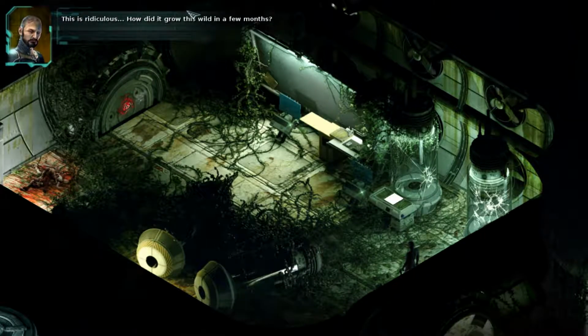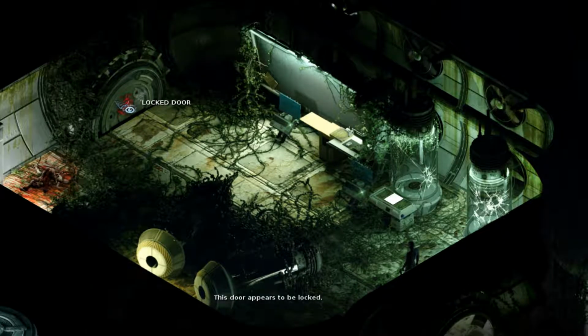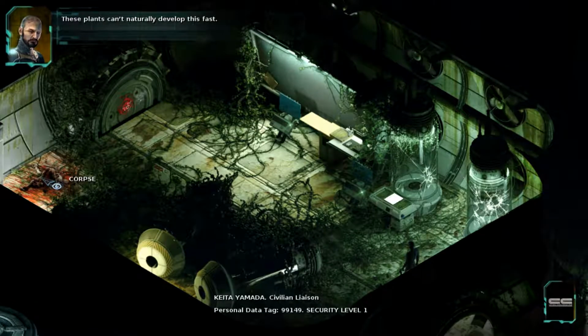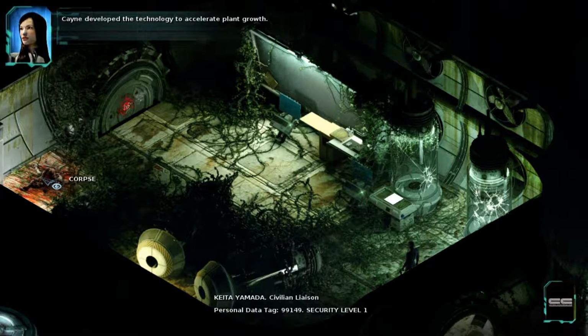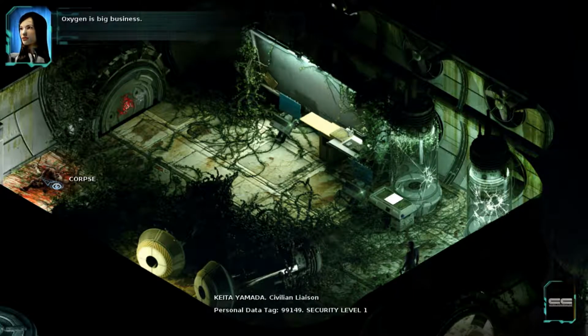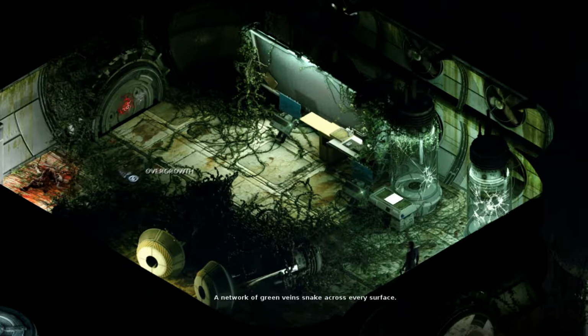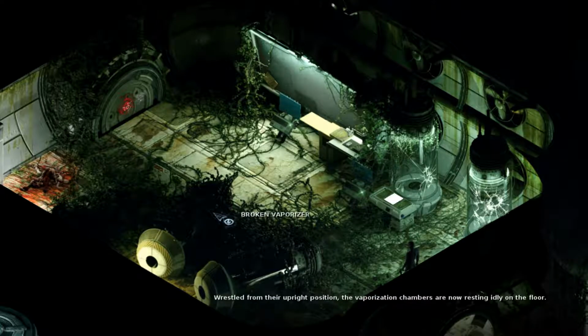Okay. This is ridiculous. How did it grow this wild in a few months? Locked door. Overgrowth. There's a corpse of... These plants can't naturally develop this fast. Kane developed the technology to accelerate plant growth. Oxygen is big business. You call it fertilizer. Another corpse, but still not the right one. There's a broken vaporizer.